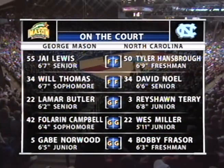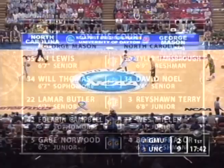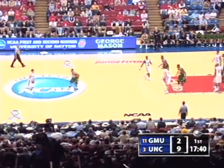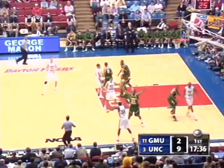So let's take a look at the players on the floor. Lewis, tremendous talent, big man that can do a little bit of everything. Hansbrough, maybe the top freshman in the country, coming off a 24-point, 9-rebound game against Murray State. He was 8 of 14 from the field.